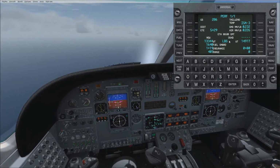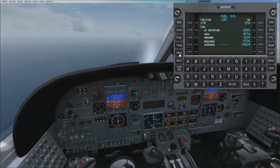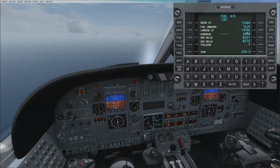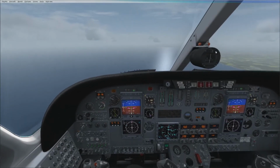Right, so if we try and work out what our landing weight's going to be around. Got the right 76, right heading 350. That's not telling me for some reason. 15,000, is that right? No, it can't be right. We're currently 13,000. Well, we'll use 13,000. That's a rough estimate.